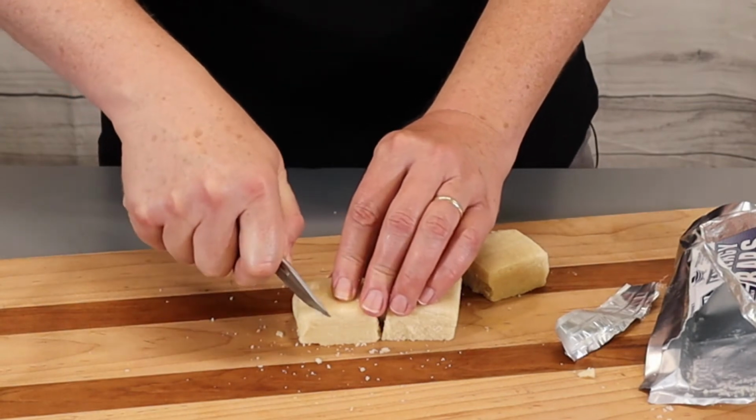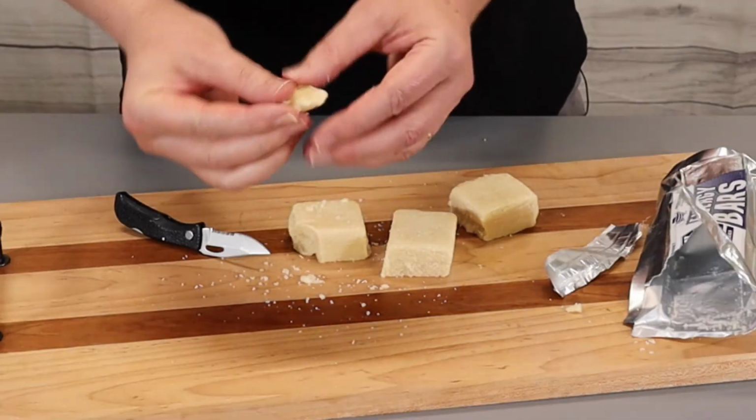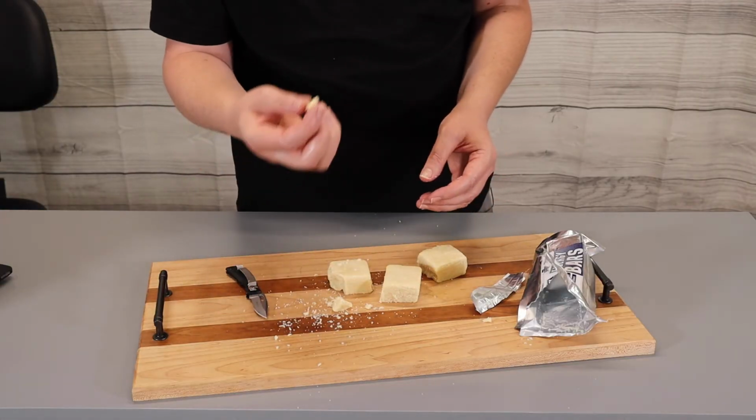I'm just going to break a piece off here. It certainly just kind of crumbles easily. As you can see, it's just crumbling in my hand, so it just falls right apart. But the real test comes into, what does this taste like? If you're hungry, you're going to eat this just fine. That's actually kind of impressive. I was honestly, I'm going to be honest here, I was expecting it to taste pretty nasty.